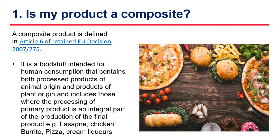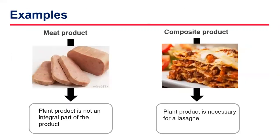This slide includes some examples of what we mean by that. So a tinned meat product, such as Spam, which often contains oils or herbs, is not a composite product because the oils or herbs is not an integral part of the production of the final product. Whereas a lasagna, which often contains vegetables, is a composite product because the plant products are a necessary part of the production of the final product.